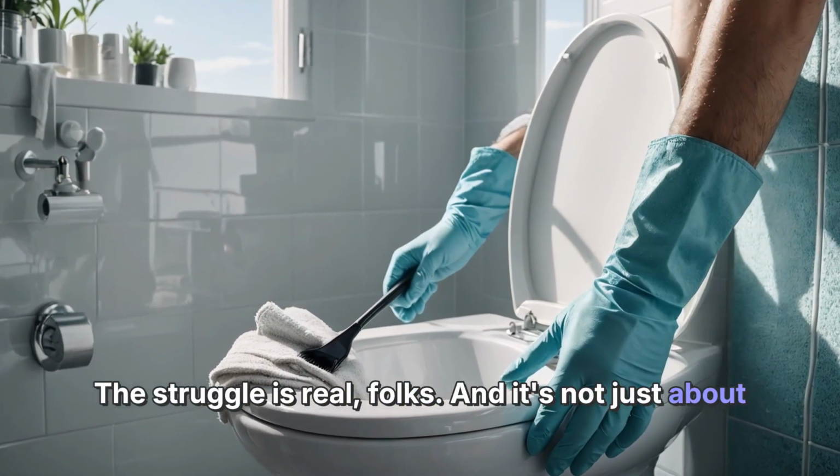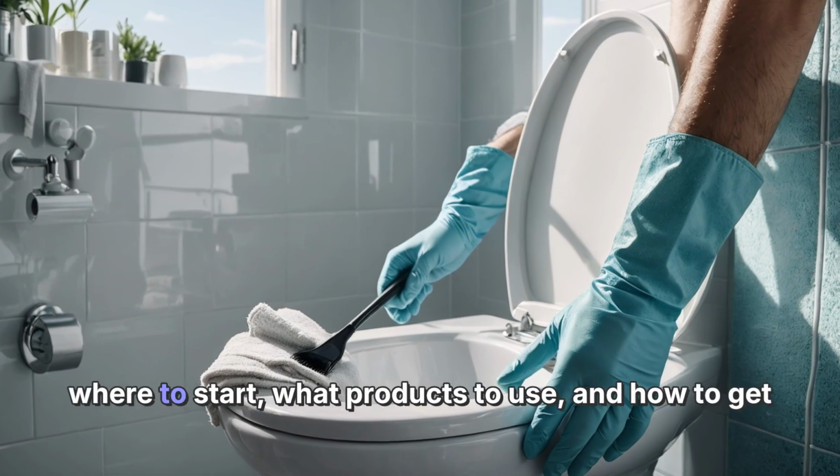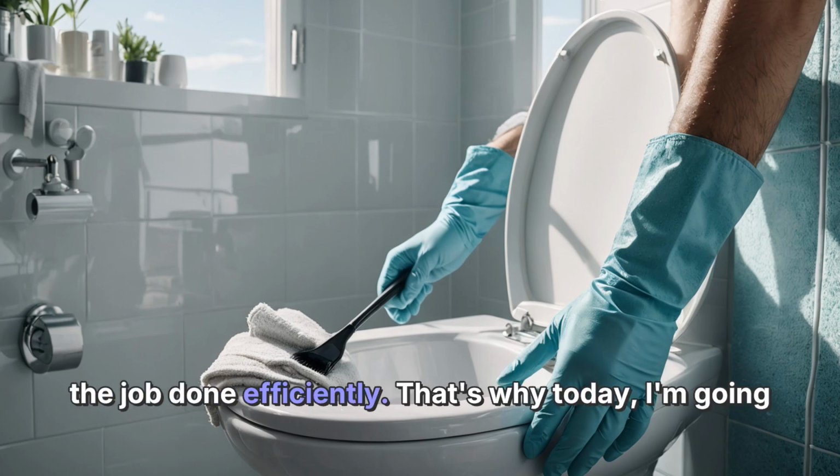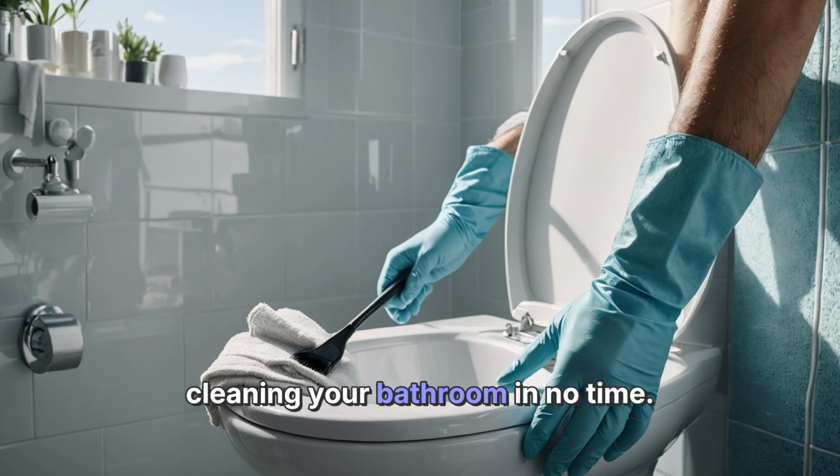And it's not just about finding the time to clean, either. It's about knowing where to start, what products to use, and how to get the job done efficiently. That's why today, I'm going to share with you my top tips and tricks for speed cleaning your bathroom in no time.